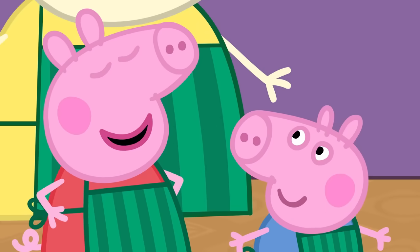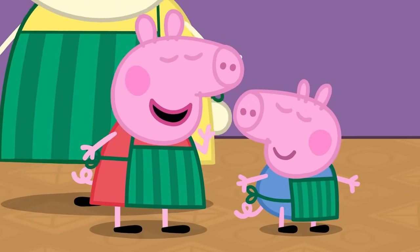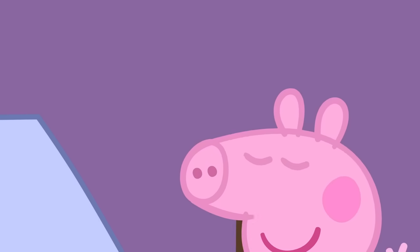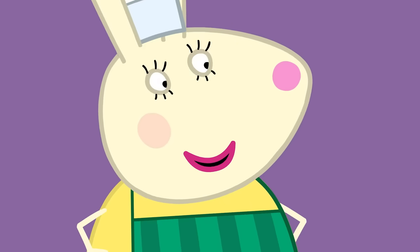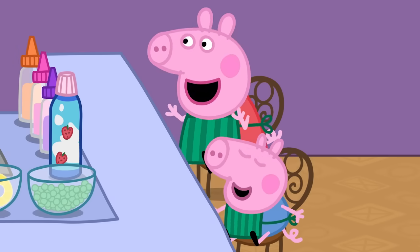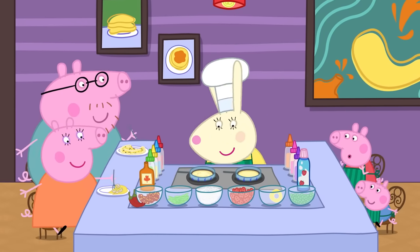Oh. It's a special surprise pancake. Pancake? Peppa and George love making super special surprise pancakes. Looks like we'll have to make another for you two. Yay! But they really love eating them when they're done.